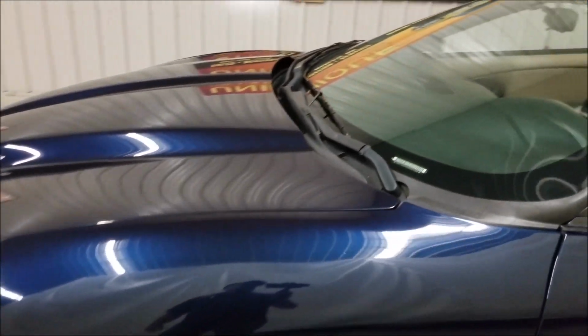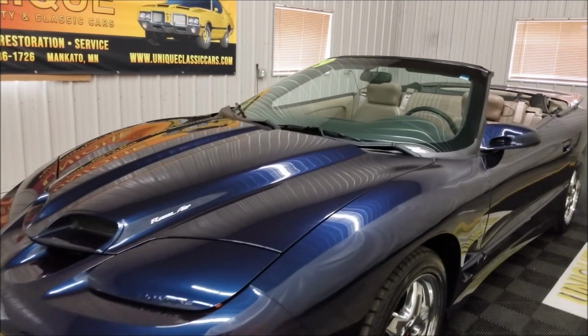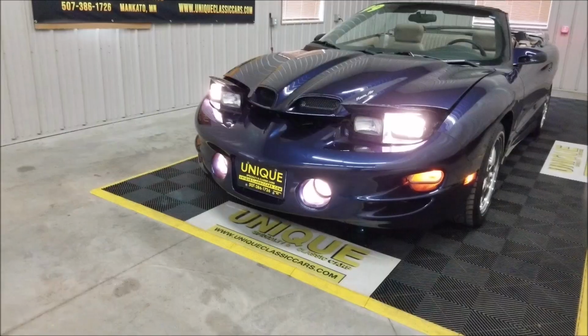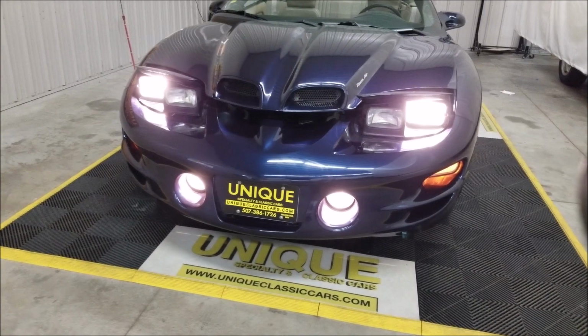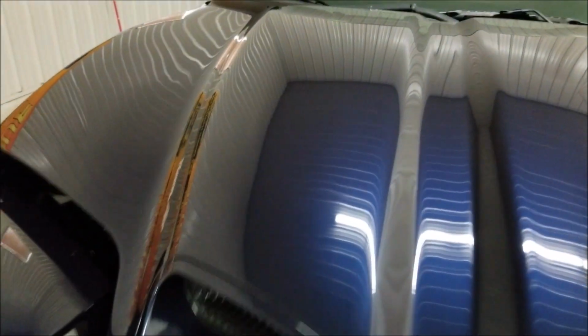I'll slip around here to the front. We're going to pop the hood, pause the video here a second, let you check out the engine bay, and see how tight it is underneath the hood. Alright, when I pop the hood, I wanted to flip the fog lights on. So you see the lights do flip up, fog lights work, all that is in working order.